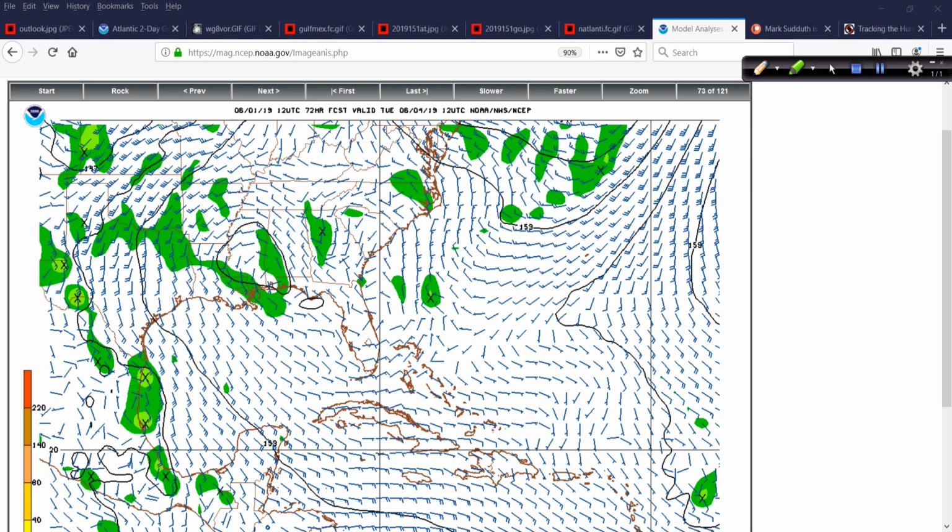And you also see the energy is generally spread out, different lobes of it, a lot of deep moisture. So that tells me big rain event possible for portions of the lower Rio Grande Valley and northern Mexico, eastern Mexico, into Texas. So that's something we definitely need to watch going forward.